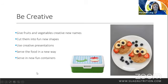Be creative. Give fruits and vegetables creative new names, like we were talking about with the pumpkin patch muffins. You could come up with other creative names or make a game out of letting the children name a particular item. Cut them into fun new shapes. This you can do using cookie cutters. Like if you sliced a watermelon, you could use cookie cutters to cut out creative shapes for them to try those exciting new presentations.